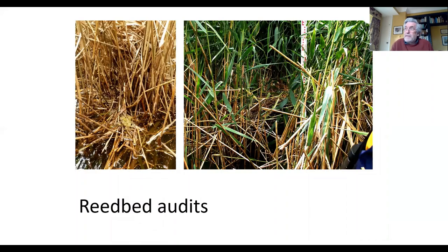From doing that, I was at the RSPB. So at that time, we were obsessed with bitterns. And we were creating new reed beds for the benefit of bitterns. And I was going into these reed beds and undertaking audits of the reed bed to check how good they were. And we were looking at certain times for bittern nests and recording the precise details. And you can see a nest there in the right-hand picture.